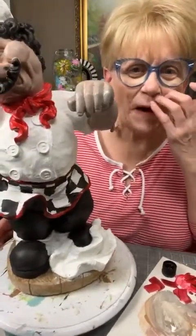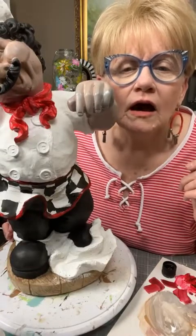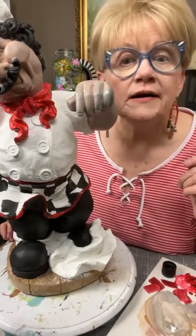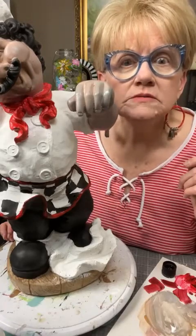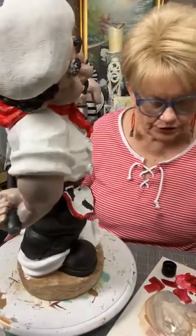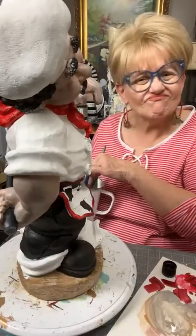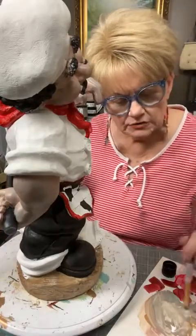Wrong! Ha ha! She can't catch me. She may be on a walker, and I on my crutches. Oh my goodness. Hey, Glow. Black. What we painting black? Are we painting something black? Whew. Y'all killing me. Hey, Judy, how are you? Look at who's here.